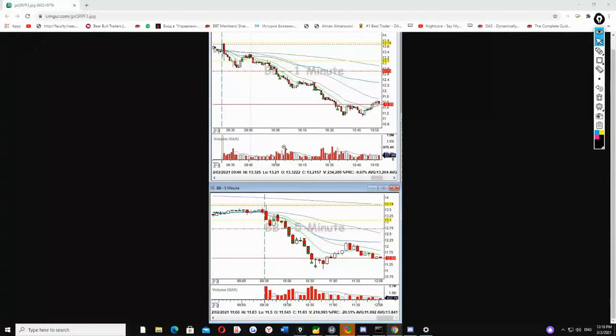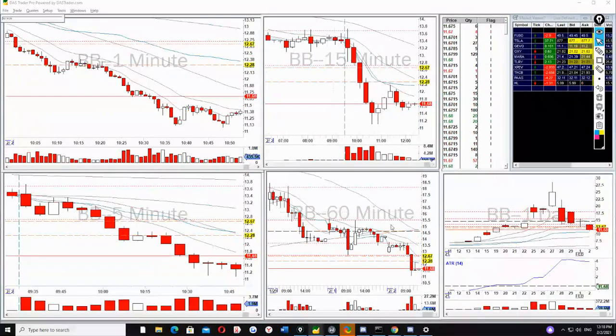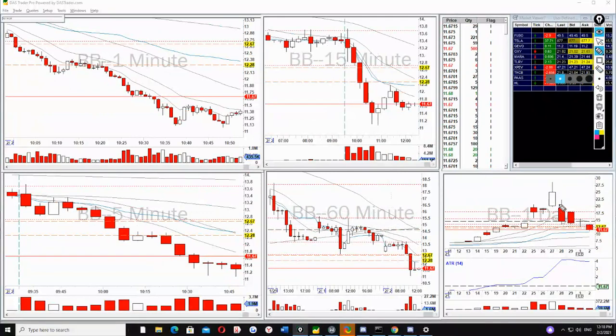So Nina traded BB for a breakout. Let's take a look at BB on the bigger time frames first. Look at these guys. This is awesome. You see that on the daily chart, every day we're going down and down and down, and there is a doji, and now we're making a new low. So basically around here, we're having a 3-bar play on the daily chart.